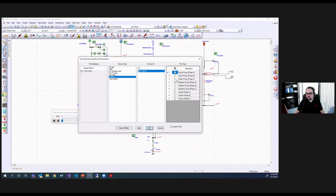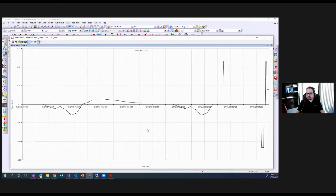Battery inverter 1 active power. You see that during the time that we had zero export, we were charging the batteries. We were charging the batteries during the time that we had more generation than load in the system. And at the same time, during the peak time, the Microgrid controller dispatches the batteries to start discharging. As a result, it helps to reduce the import power from the utility during the peak time of the day.